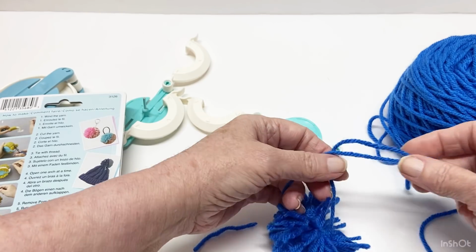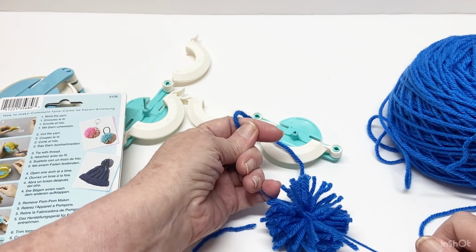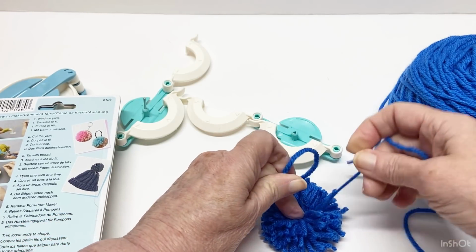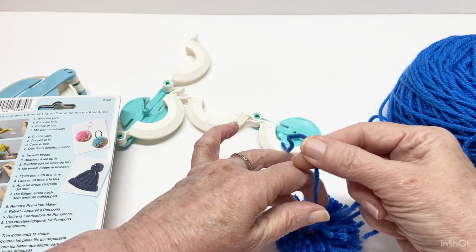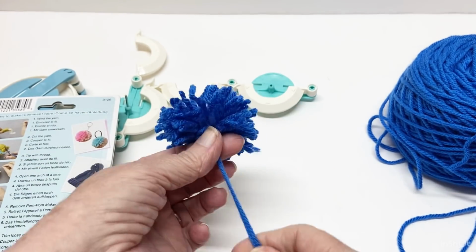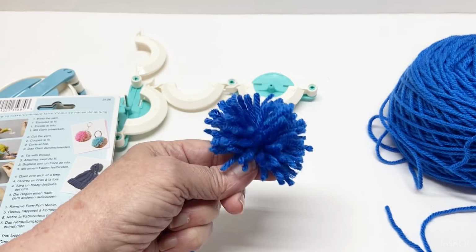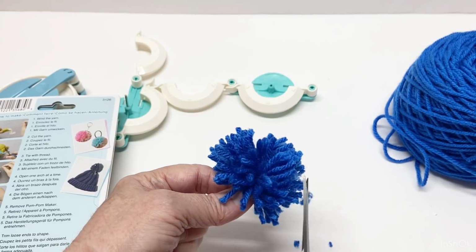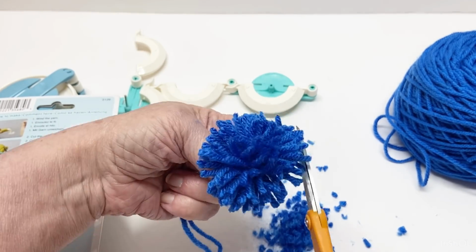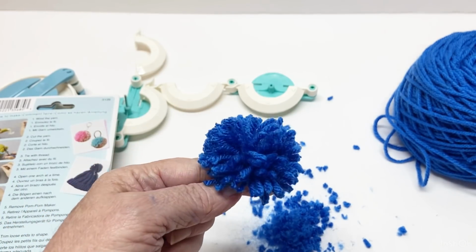Now I'm going to tie mine again to make it really tight. There we go, nice and tight. I'm going to put my finger on there and do it again. There we go. All right, so we've got us a nice little pom-pom right here. And then all you do at this point, now if you were doing the ball, it would be completely round if you did both sides. Like I said, I was only doing one side, because I'm just doing a pom-pom for a hat. And then you just trim it all up like this. Anyway, I'm going to stop right there. That's basically what you get.